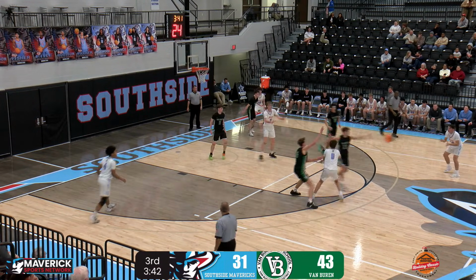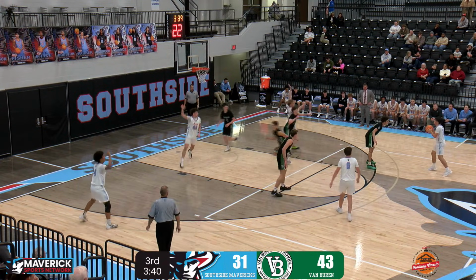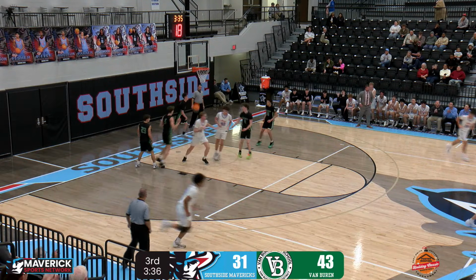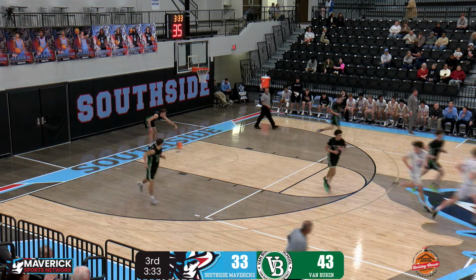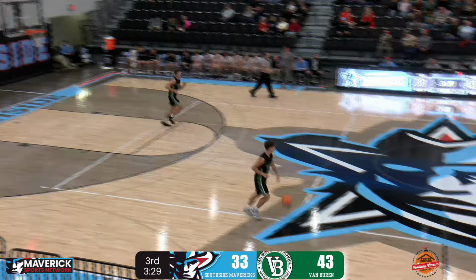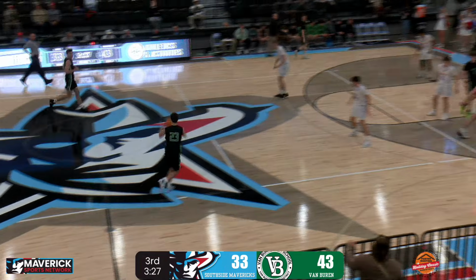Try to feed it across court. That's Parker. They are trapping the ball wherever it goes. Go down low. There's Wilkinson. Good, nice entry pass there by Franz. Matthew Wilkinson get going here. He's got 5 points in the second half, 7 for the game.